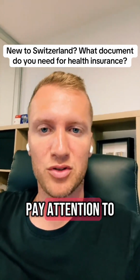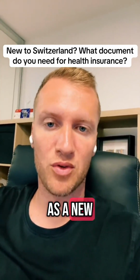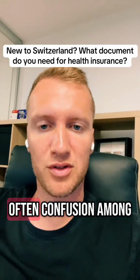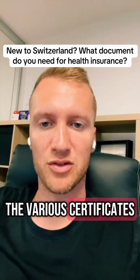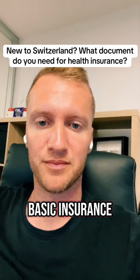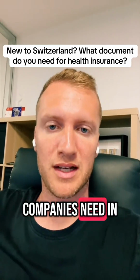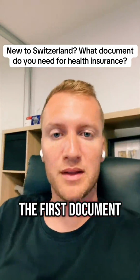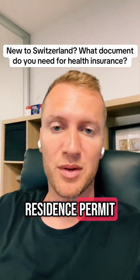You need to pay attention to the documentation when applying as a new arrival in Switzerland who wants to activate health insurance, because there is often confusion among the various certificates or documents that need to be submitted in order to activate the basic insurance. What the insurance companies need, in fact, are two documents. The first document that would be suitable is the residence permit.